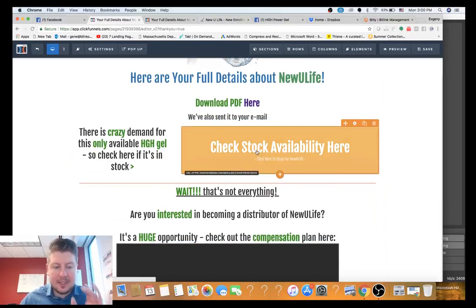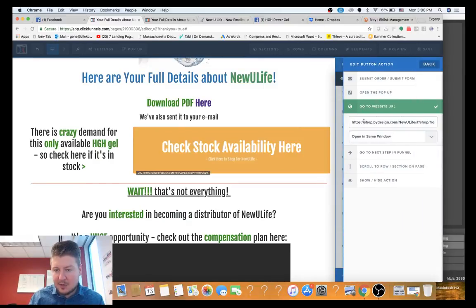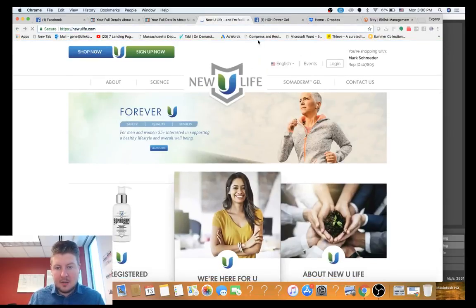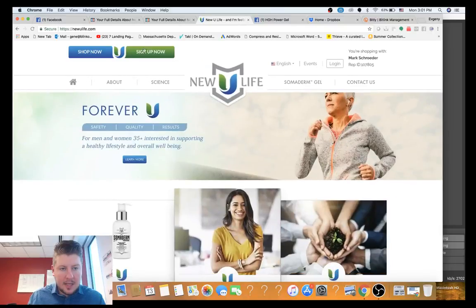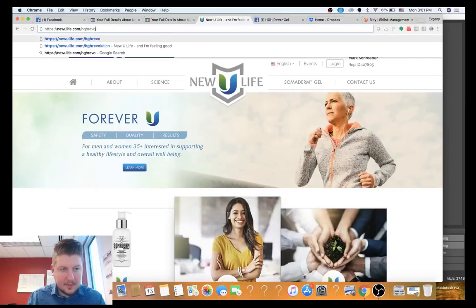Now this is where it gets super important, when you say check stock availability here. When I click this button, it's got in it, see set action, click set action, go to website URL. In it, it's got my link. So this is where you have to go to your NewULife shopping experience. Like if I go to HGH Revolution, which is mine, and then, this sometimes messes up.